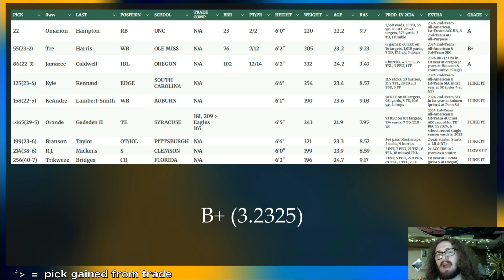Also, considering who they have in their room, I really like Derwin James still in that safety room. Alohi Gilman is definitely not a bad safety. But in terms of the overall depth at that safety room, outside of that, it's getting really, really thin. They have Tony Jefferson, who unretired and came off their practice squad, has been playing some meaningful reps for them, but someone who's definitely not a long-term option. He needs some more youth.